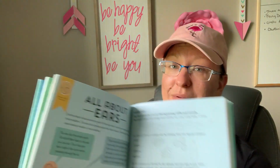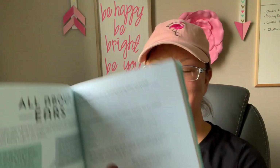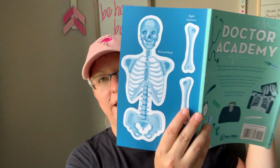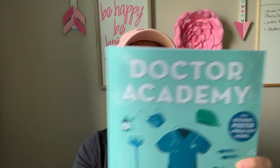So if you have a kid who is so interested that they want to be a doctor, this is a really cool book because it gives them hands-on training. I mean, this is awesome. I think some adults can really learn a lot from this too. It goes into patient care and medical equipment and the hospital team and what their role is, and it's really neat. It also has more skeleton pop-outs on the back, a game in the back, and press-out medical facts. So for $12.99, guys, that's a steal right there.